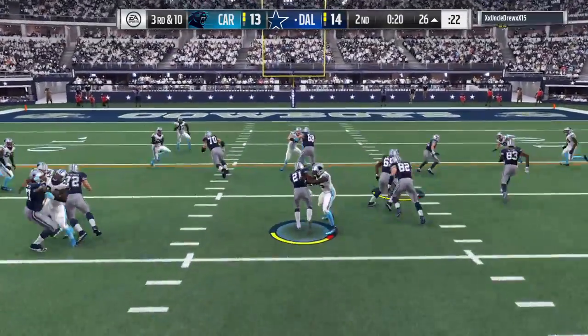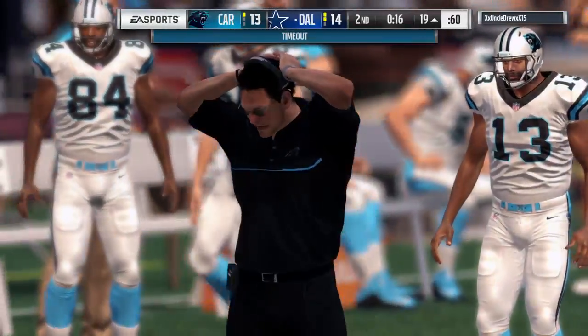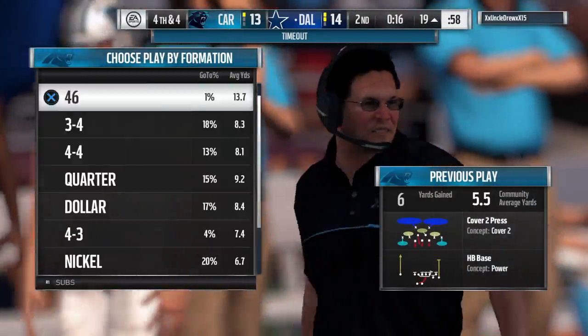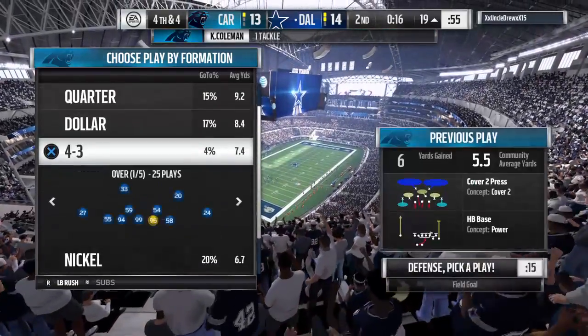On third down, Elliott. And able to break one. The Panthers are going to take another timeout. So that means they're down to one remaining here as we head toward halftime.